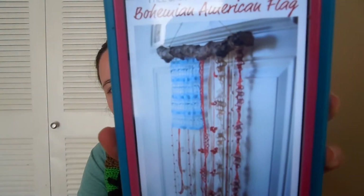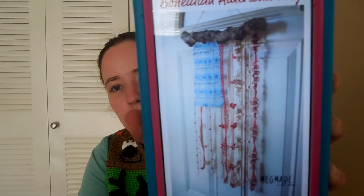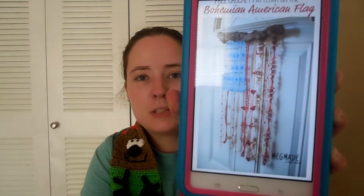And it is the Bohemian American flag. Let me see, I'm not sure whose website this is. It's called Meg Made With Love is the website, but I'm not exactly sure. Megan, oh gosh, I'm horrible at pronouncing names. Megan Chemise? That's not right. But it went around on Facebook like crazy, and I saved it on my Facebook, and then I never even thought about doing it for real because I don't want to do thread.